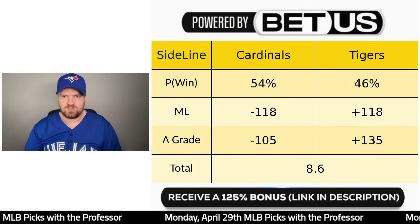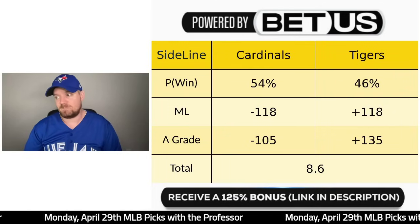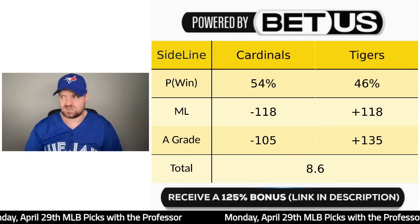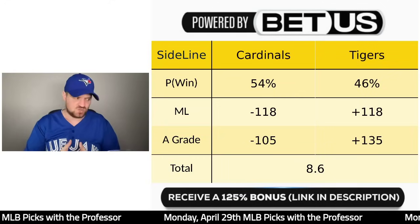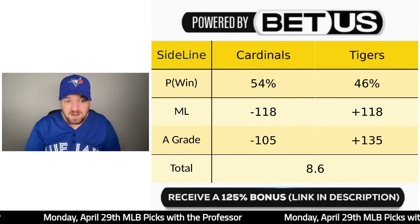And this is a game where you could look at a first 5, and it's all about the price, and we'll see where it is. And the Tigers bullpen isn't terrible whatsoever, but the Cardinals bullpen is good enough that I don't think I'm scared off on the full game necessarily in this one.